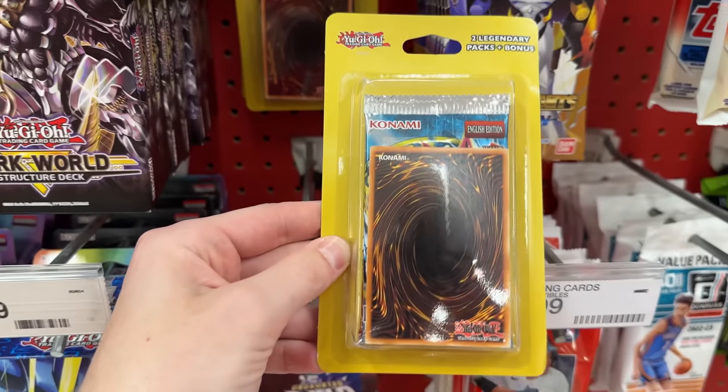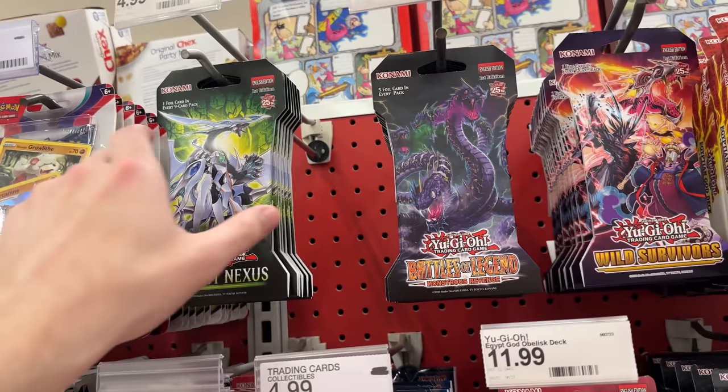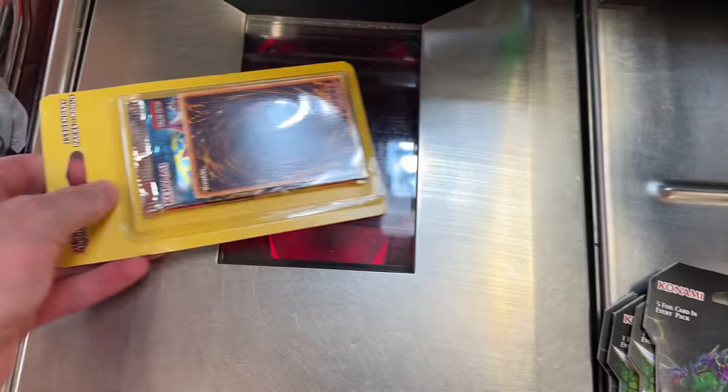Oh, double packs. Two pack, one card, let's go. Yeah, so let's just grab a couple of these because we need them. We need some luck. All right, we found them in Target, shockingly, but $12.99 out. It's like $14.12 after tax. That is pretty rough for two packs and like a random bonus card, but we'll find out if it's worth it. Let's head back to the studio and find out.